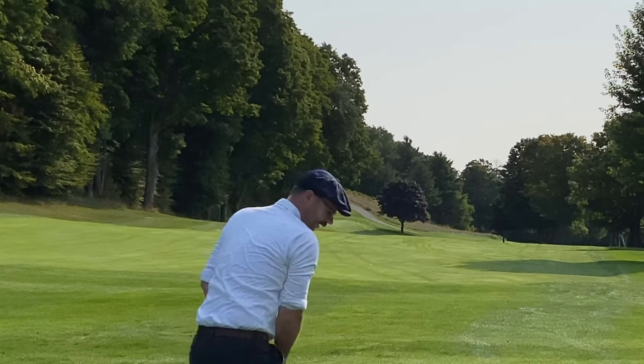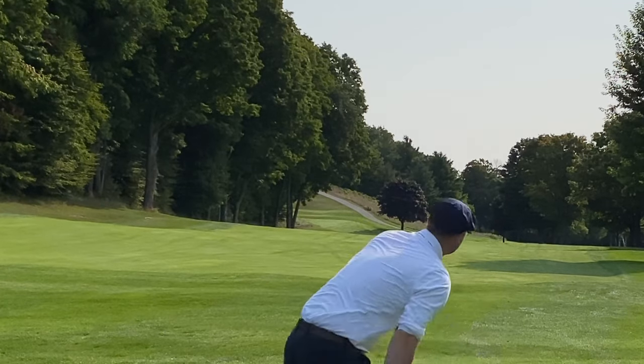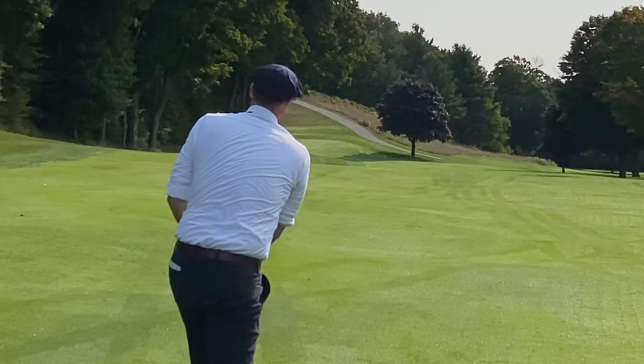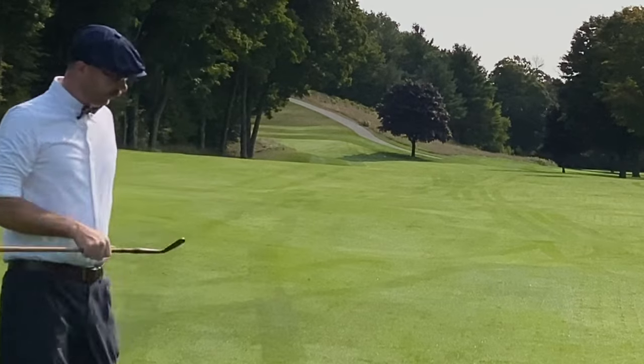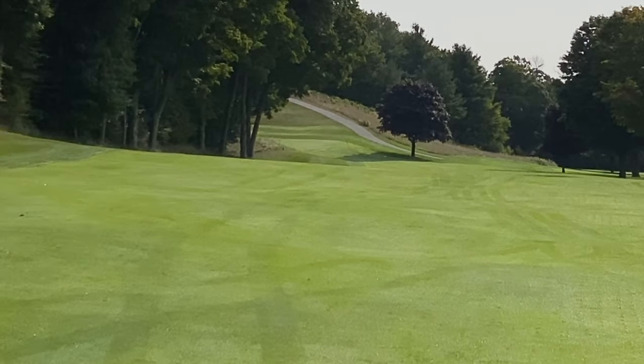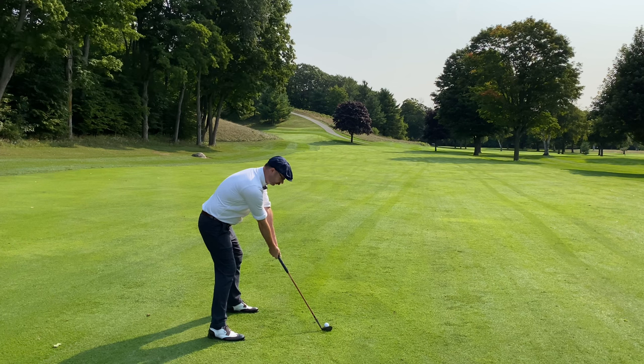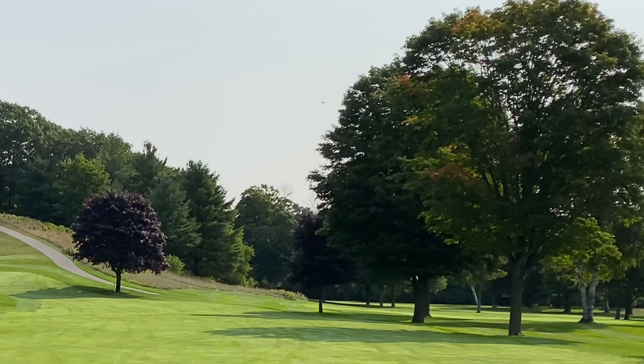If you watch my course vlogs, you know that when I play par fives, I put myself behind the eight ball right off the tee box very often. And not sure why. Actually, I do know why. I think it's because I'm trying to get a lot of yards off the tee knowing I'm using an iron, and I end up over swinging. I'm working on it. That's okay. I'll take that one.